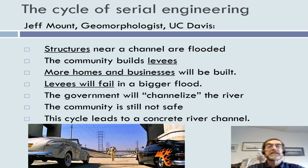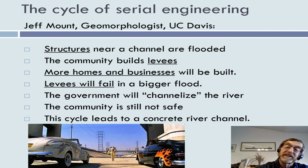At our Carson River Watershed Conference in 1998, one of our speakers was Jeff Mount, the chairman of the geology department at UC Davis, and he has quite a sense of humor. He came up with the term the cycle of serial engineering, and it's kind of like the serial murder of a river, and it happens in stages. First, structures, meaning homes or businesses near a channel, are flooded by a big flood. The community responds by building levees to protect those structures. Then more homes and businesses are built because it's thought to be safe, but those new levees will fail because a bigger flood will come along.